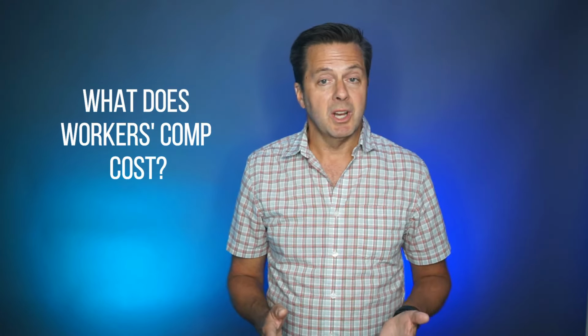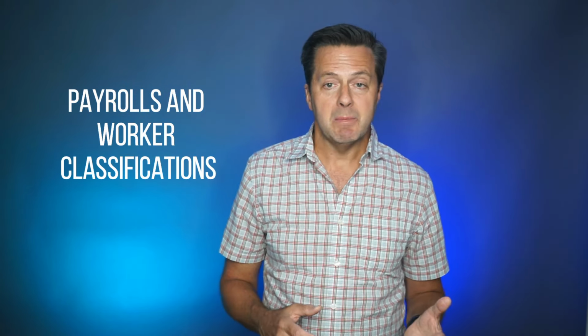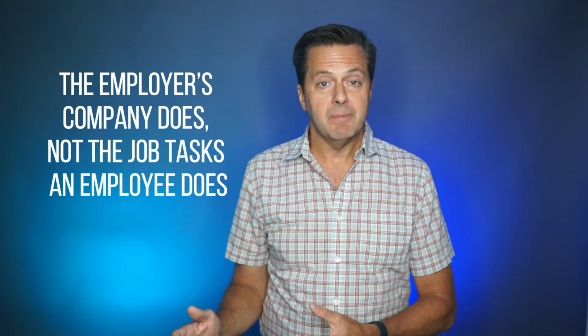So, what does workers' comp cost? The premiums an employer will pay are based on two major rating factors: payroll and the workers' comp class. In the workers' comp rating manual, there are hundreds of classification codes that identify what workers are doing in their employment. Generally, the bulk of employees are put into these class codes based on what the employer's company does, not the job tasks the employee does.